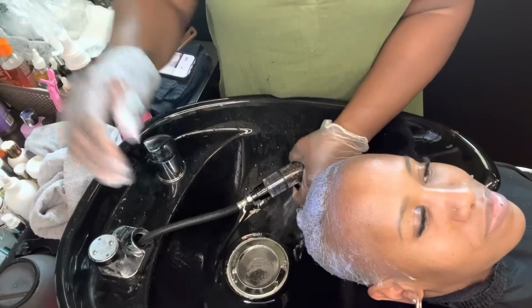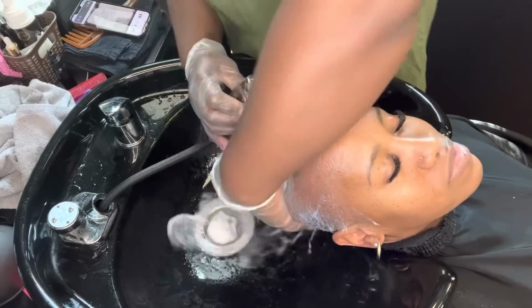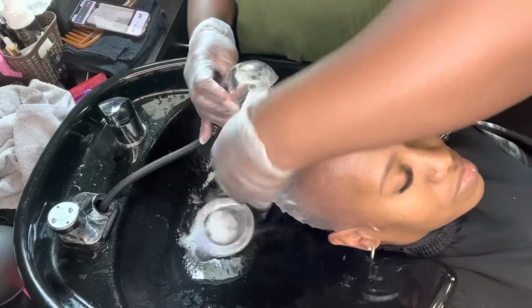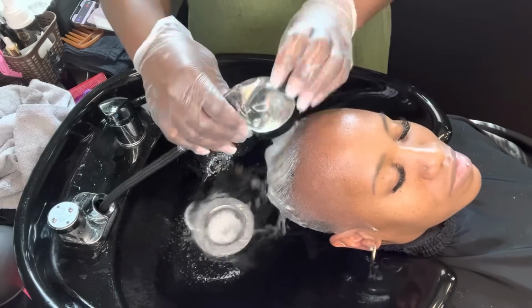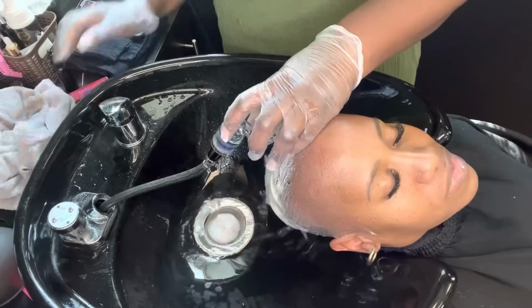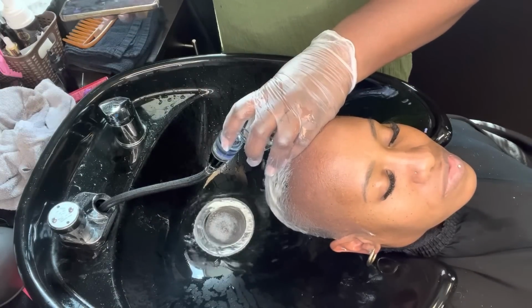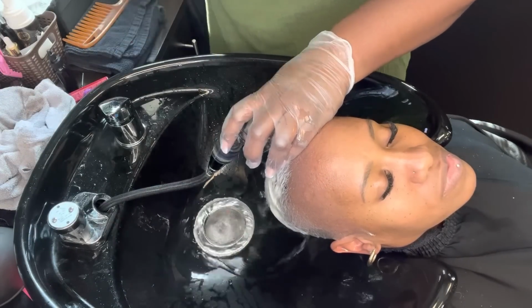That's another thing with violet toning shampoo. You do not let it stay on the head very long because it will tint the hair if you do. So that's a common mistake a lot of people make when it comes to violet shampoos. You leave them on too long, and now all of a sudden you become a lavender head, meaning a purple head. I don't want the hair to be purple. I wanted the hair to be white, okay? All right.